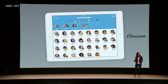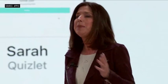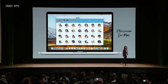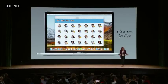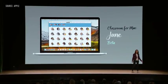Teachers love it because it lets them guide their students and keep them focused on task, even when the kids aren't all doing the same thing. Teachers can see what their students are doing on iPad, but they can click in on a specific student, make sure everything's okay, and give additional guidance if they need it. So today, I'm happy to announce we're bringing Classroom to the Mac. Teachers can use a Mac to guide their students working on iPad. Classroom for Mac will be available as beta in June.